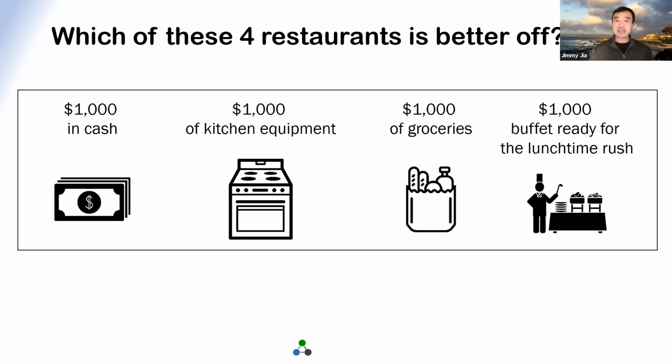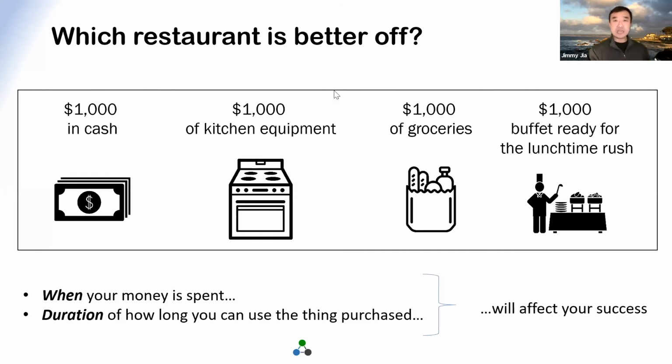But that buffet line, that's a sunk cost. I've already cooked that meal. It's sitting there. What if it's a rainy day and there's no customers? That $1,000 isn't turning into $1,000 anymore, right? And same thing with the groceries, as Mia pointed out. Maybe I have a run on salmon, and if I have it in the freezer or the refrigerator, I can pull it out and respond to the need of my customers as they're coming in and out. But what this points to is that money, when we start talking about finance, depends on time.